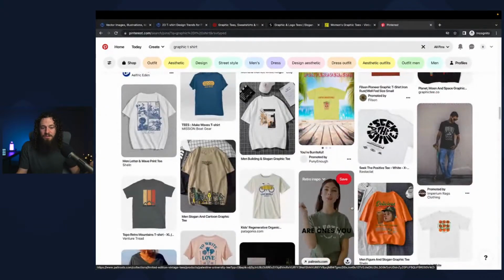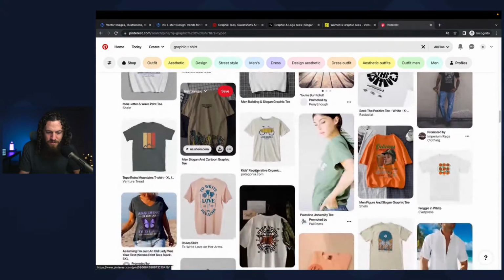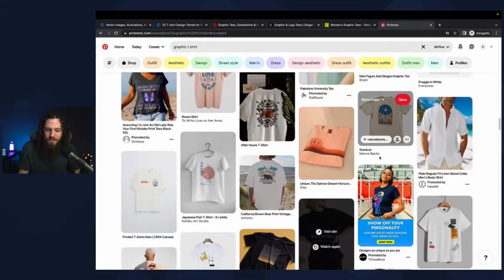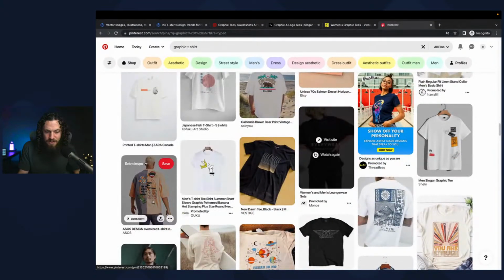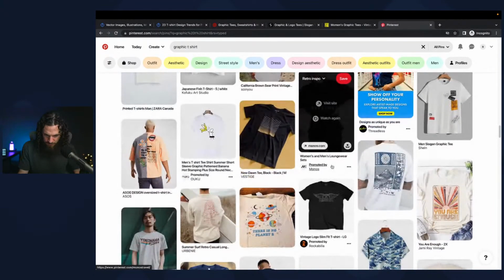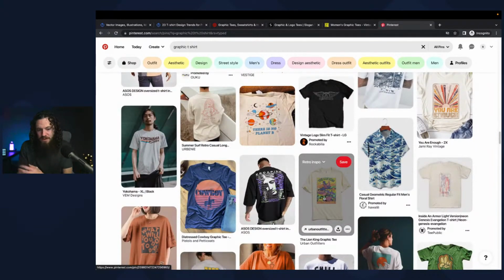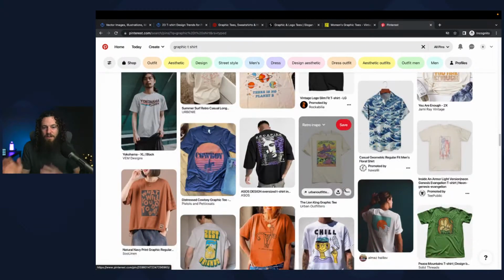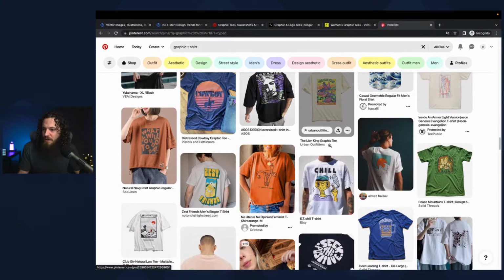And another thing you can do too, so you'll see here on Pinterest, a lot of these are from bigger stores and bigger companies. You can then click through to their store and see what else they're doing. So ASOS, you can look through. Or Urban Outfitters, go through their platform or storefront and see what they're selling and what type of designs they're offering. But another great way to figure out different trends and possible things you can design. Okay, we're going to continue to move on.